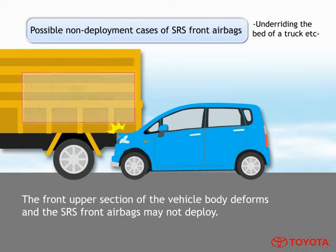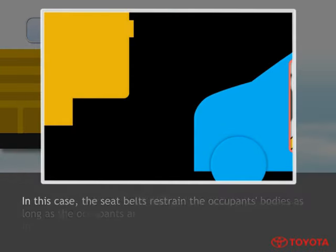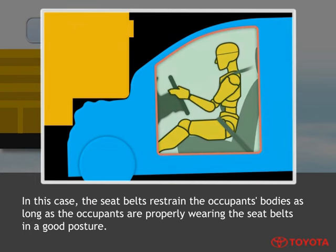If the vehicle underrides the bed of a truck, etc., the front upper section of the vehicle body deforms and the SRS front airbags may not deploy. In this case, the seat belts restrain the occupants' bodies as long as the occupants are properly wearing the seat belts in a good posture.